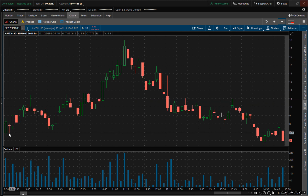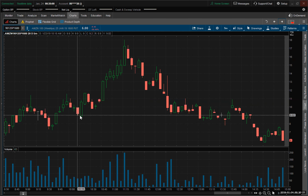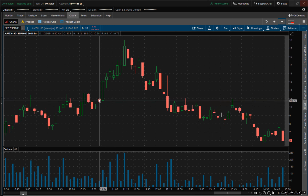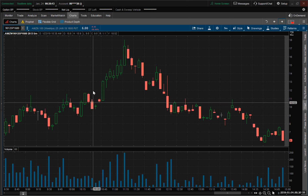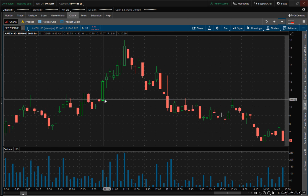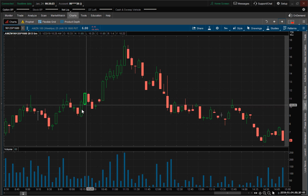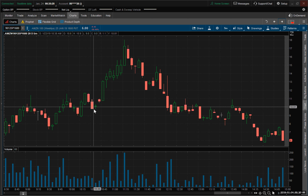But what's kind of crazy, looking back at this, is that 7 by 6 would have worked. 8 by 7 would have worked. 9 by 8 would have worked. 10 by 9 would have worked. And if you set it up right here you could have gotten 11 by 10, but it didn't really get above and then pull back into the range at any point to have you set up 11 by 10. But I always like having a 10 by 9. That would have worked. It broke out, came right up to these same highs, pulled back to 10, and then bounced.